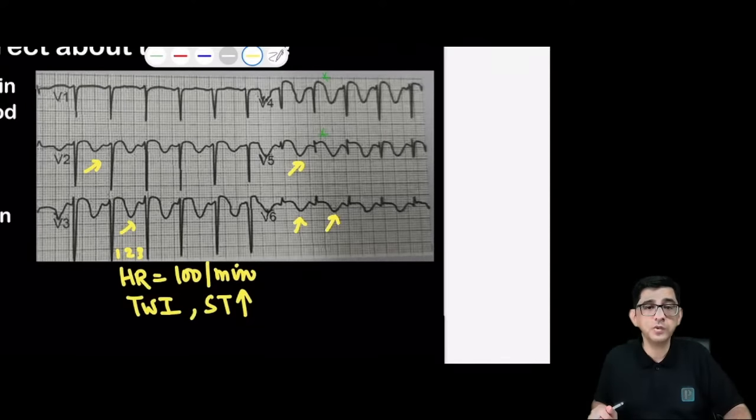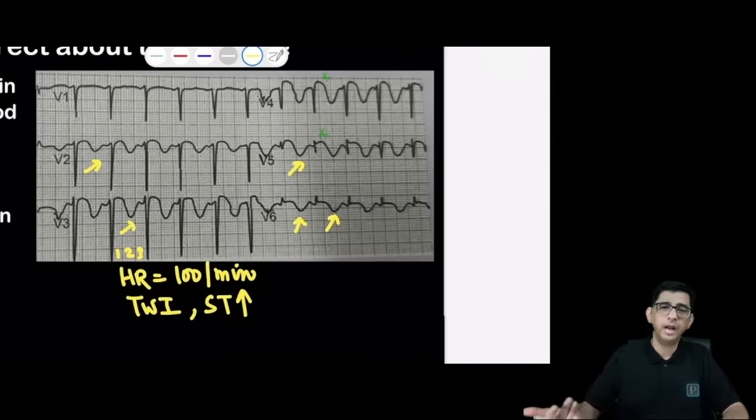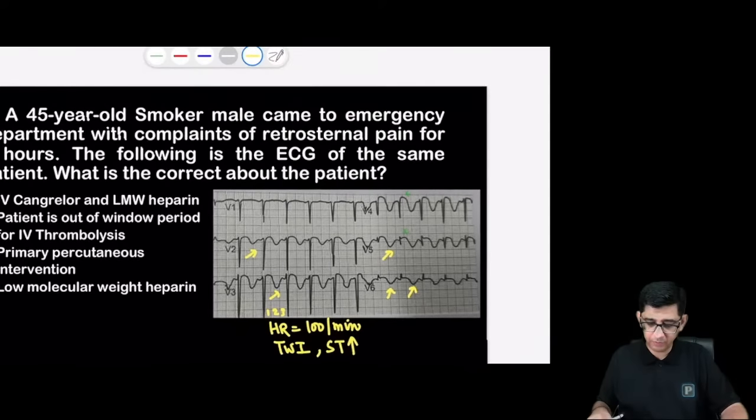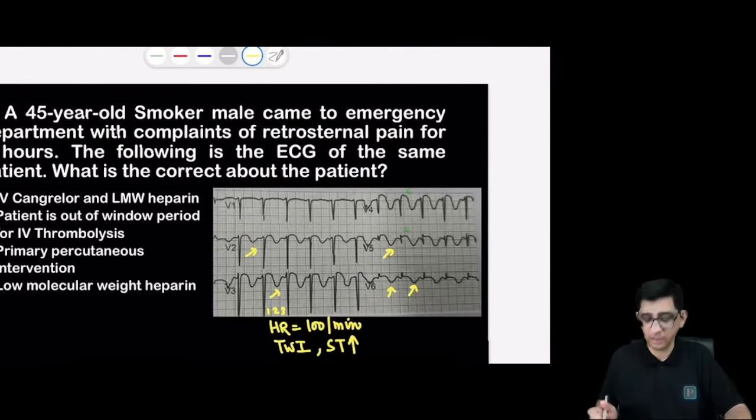This ST elevation is present in leads V3, V4, V5, and V6. So I think it's more of an anterolateral myocardial infarction occurring in a person. And he says, which of the following would be correct about this patient? So can I have the answers in this case?